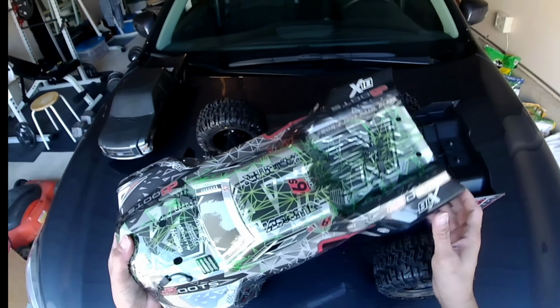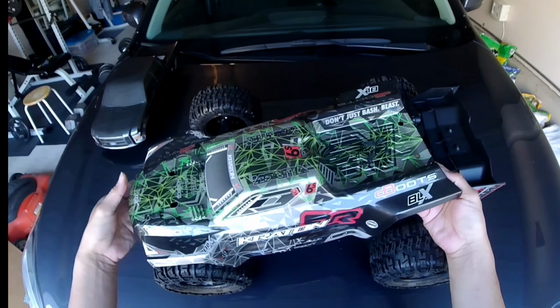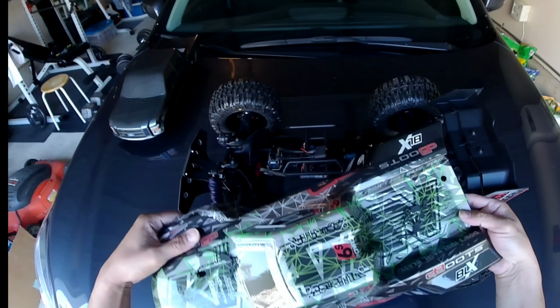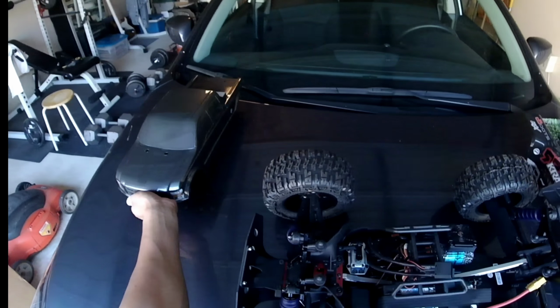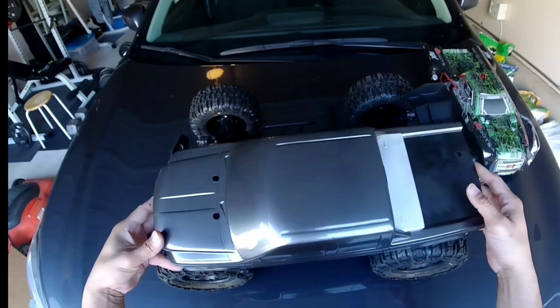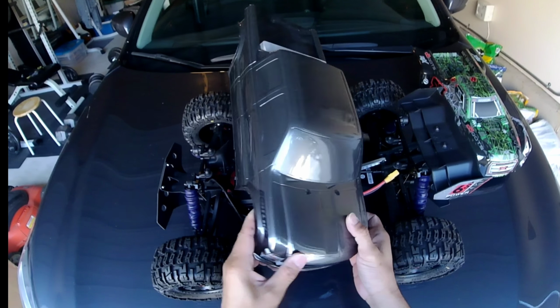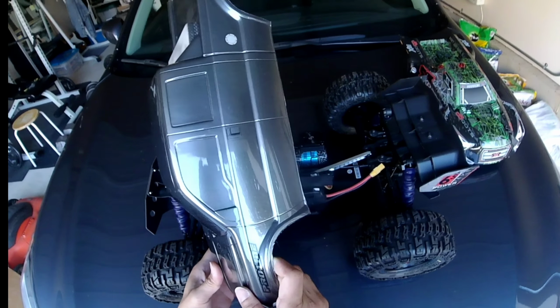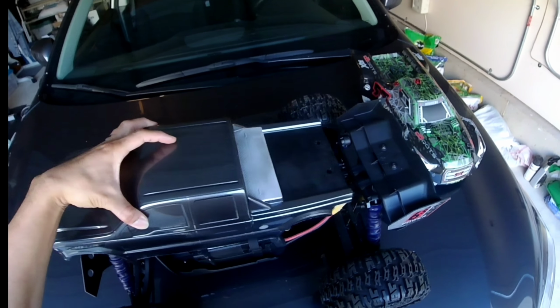As for the body, I really like the body. I don't have a complaint with this body. It looks pretty badass to me, I think. I actually have another body for it, kind of an alternative body for bashing. There was a little bit of story behind this, I'm gonna tell you about it maybe later on, but this will be my bashing body.